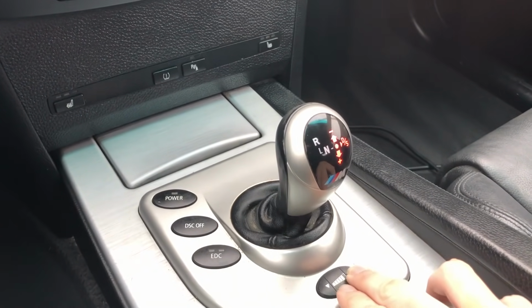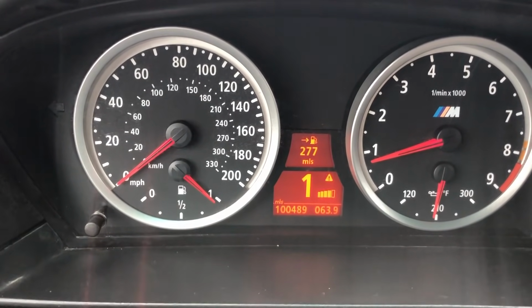So this is normal drive. I'm in second. Shift. There it was. I can count. I don't know how many Mississippis. One Mississippi, two Mississippi. So over a second to shift in this normal mode. Now I can dial it up if I want to, which does speed it up somewhat. There we go. That's not much better. That may have trimmed half a second off of it. One Mississippi. Yeah, it's still a full second to shift.